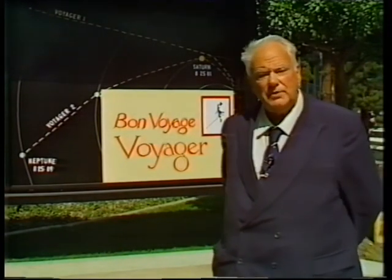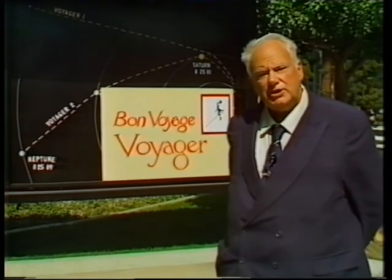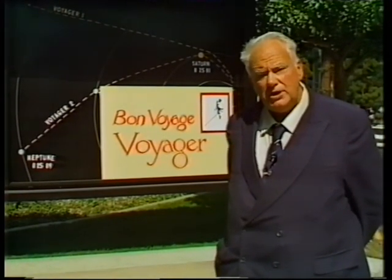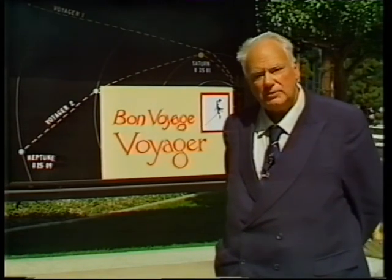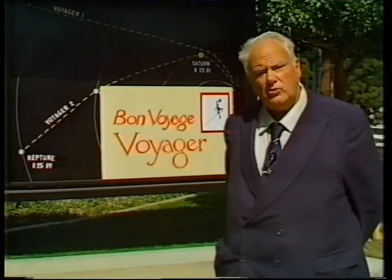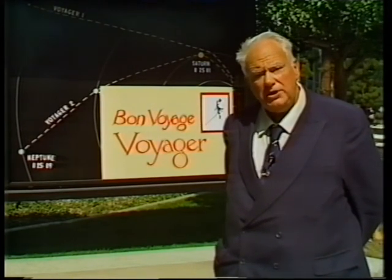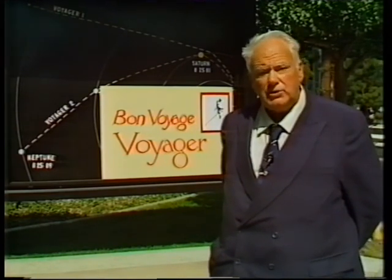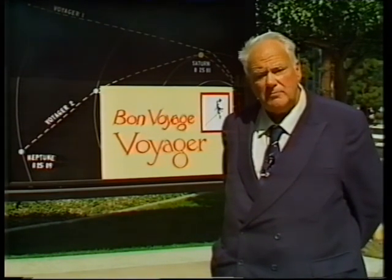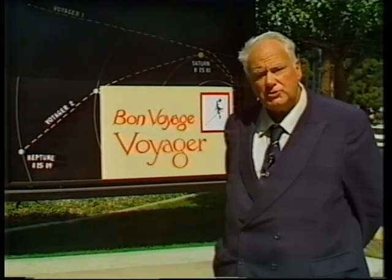So the Voyagers are on their way to interstellar space. We'll keep track of them for some years yet, and they might even help us to locate the outer planet X, which I'm sure exists, but that lies in the future. So let's give all credit to those who planned and built the Voyagers and controlled them from here, the Jet Propulsion Laboratory. In less than a dozen years, they've increased our knowledge of the outer solar system many hundreds of times. They've done all and more that their makers could have hoped.